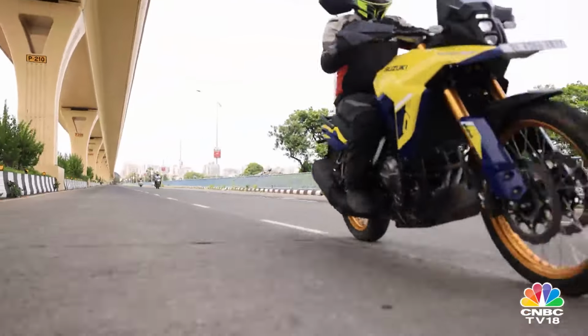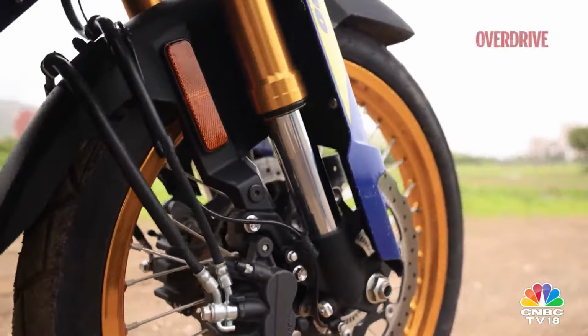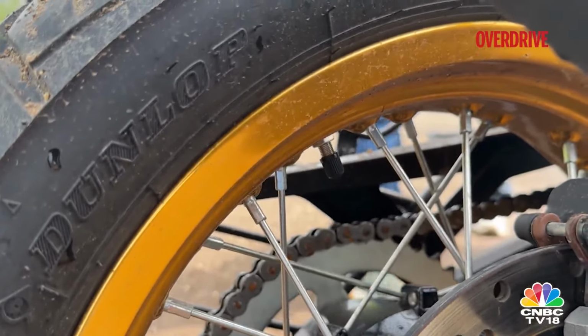The suspension weighs up brilliantly out on the road, and you can set it up the way you want off-road too, which is great. But the Dunlop tires on there are a big letdown on this bike.